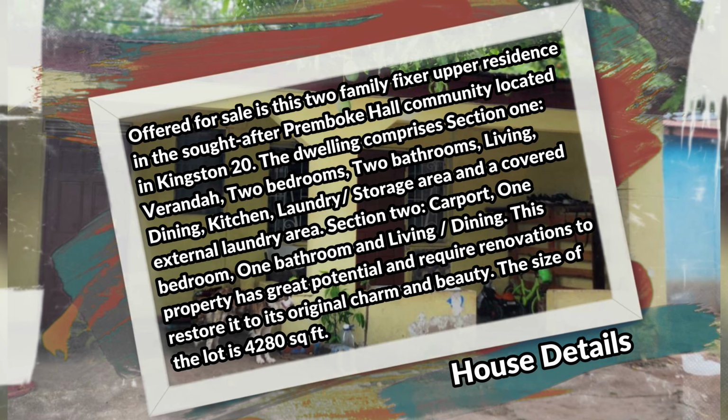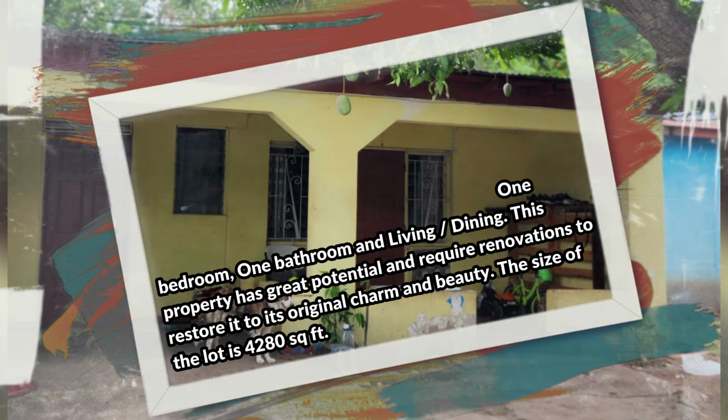This property has great potential and requires renovations to restore it to its original charm and beauty. The size of the lot is 4,280 square feet.